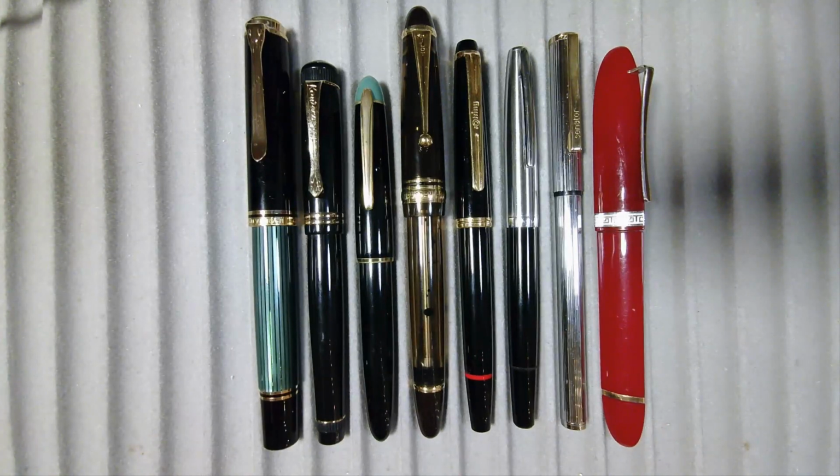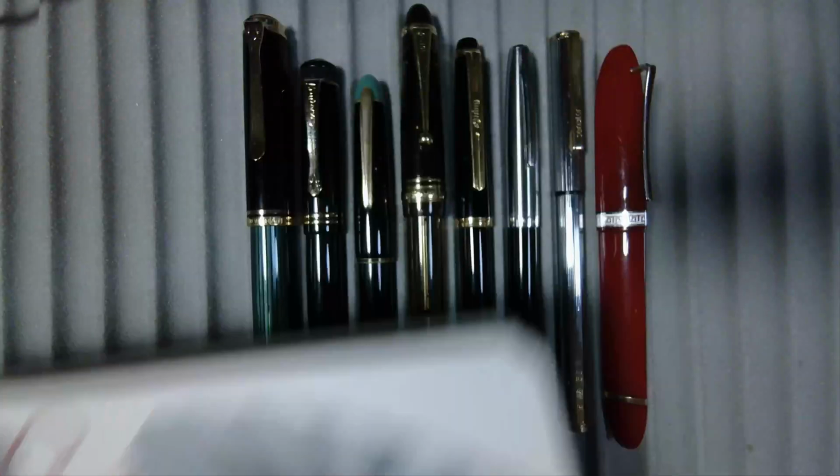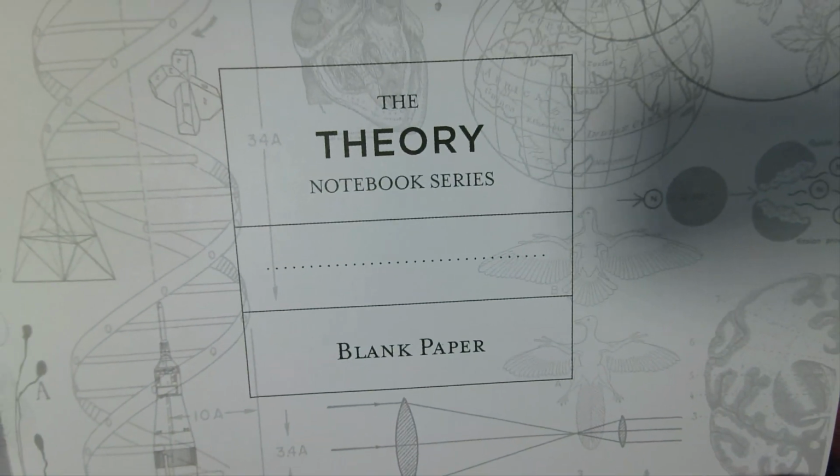As always, I will be doing my writing in this Cognitive Surplus theory notebook.